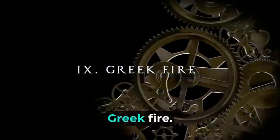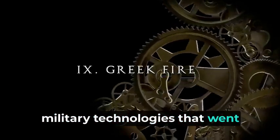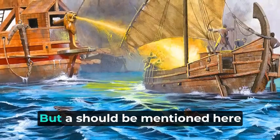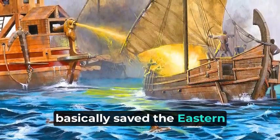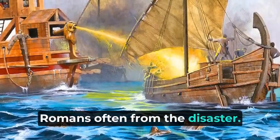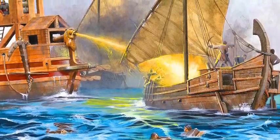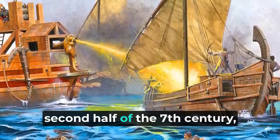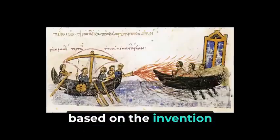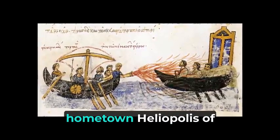Number nine, Greek fire. The Romans invented several military technologies that go beyond the scope of this video, but one should be mentioned here, which was so advanced that it basically saved the Eastern Romans many times from disaster. This weapon was used by the Romans of the East from the second half of the 7th century, based on the invention of Callinicus, a craftsman who had fled his hometown of Heliopolis from the Muslim invaders.